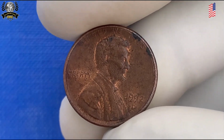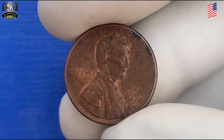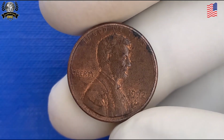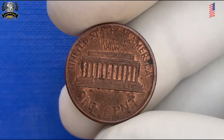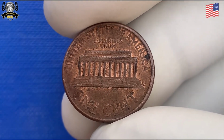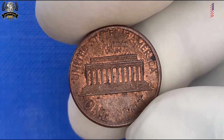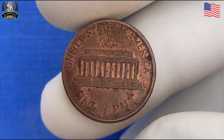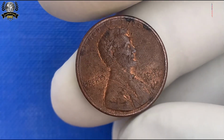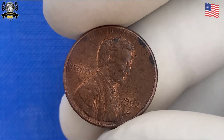So, what makes the 1992 Lincoln penny so special? Let's go back to the roots of this coin and unravel its story, from its historical context to its surprising collector appeal and jaw-dropping value today. The journey of the Lincoln penny, specifically the one minted in 1992, actually begins more than a century earlier. The history of the Lincoln 1-cent penny is intrinsically tied to the legacy of President Abraham Lincoln, whose image graces the obverse of the coin.